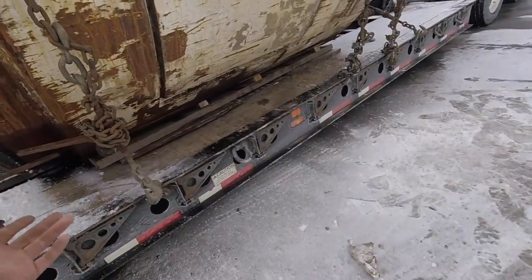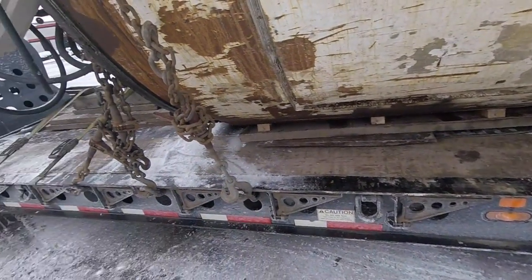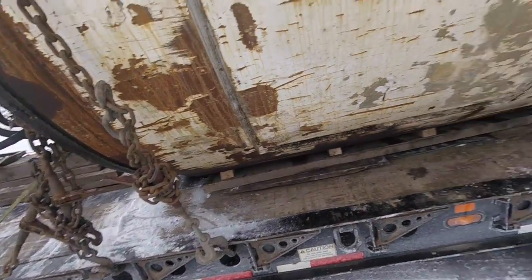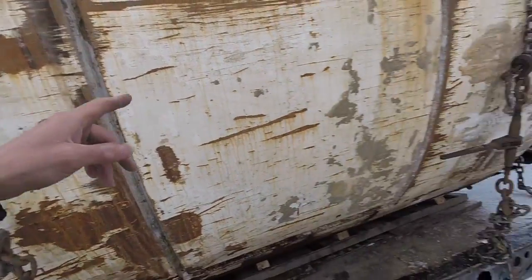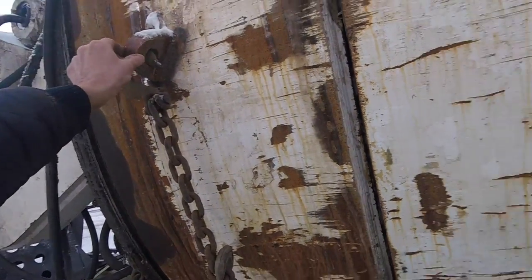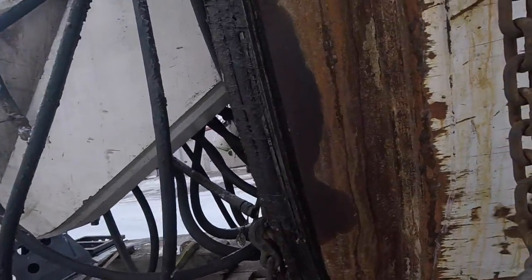We tried different methods and we ended up with this. I don't know, if it falls off, it falls off. It was a bit challenging. There are two eyes here, but this one is very narrow. That one is okay, but this one is super small. There's nothing you can do.